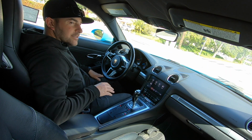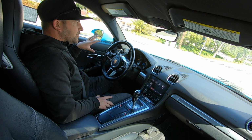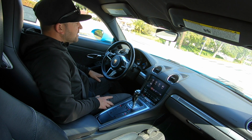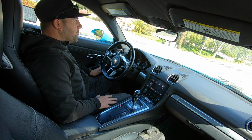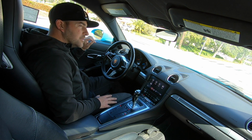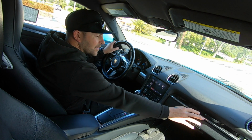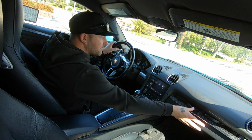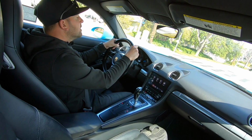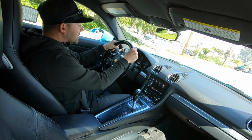I think a 2018 car with about this many miles is probably still around 50,000, maybe a little bit more depending on options, but still a pretty affordable price point to get into a mid-engine Porsche. Oh, the other thing, you've got the hideaway cup holders here. Not my favorite. They work, but they're not the greatest cup holders.